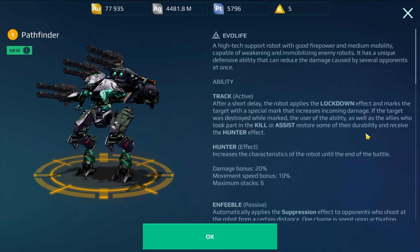It means if I have a Pathfinder in my team and he has death-marked someone, or he has used this Track ability on someone, and if I kill that bot, or if I get an assist from that particular bot, I will get the hunter effect. Now, what is the hunter effect?